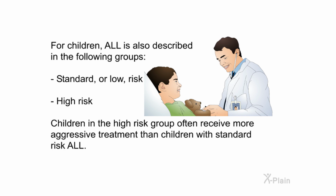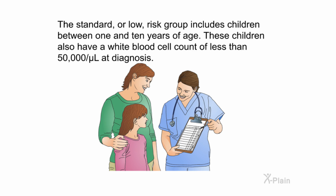For children, ALL is also described in the following groups: standard or low risk, high risk. Children in the high risk group often receive more aggressive treatment than children with standard risk ALL. The standard or low-risk group includes children between 1 and 10 years of age. These children also have a white blood cell count of less than 50,000 per microliter at diagnosis.